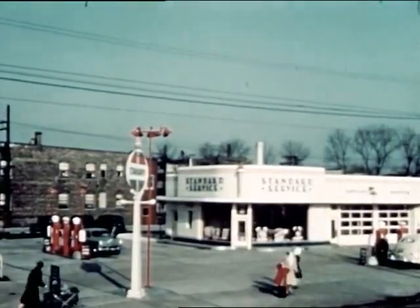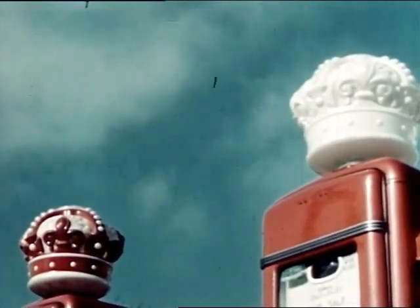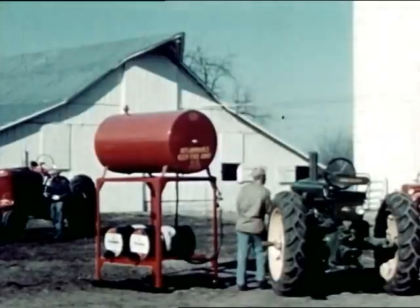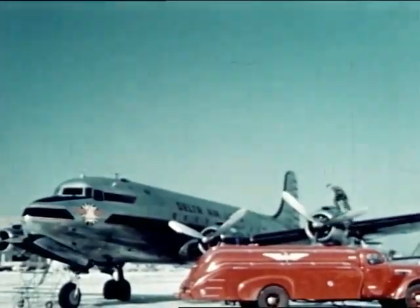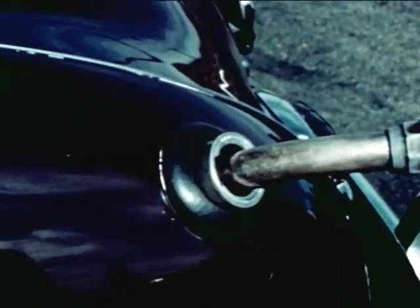Great gasolines, Standard Red Crown and Standard White Crown. The fuels that power this modern age. On the highways, on the farm, and their kindred aviation fuels in the air. Here is the inside story of these modern gasolines.